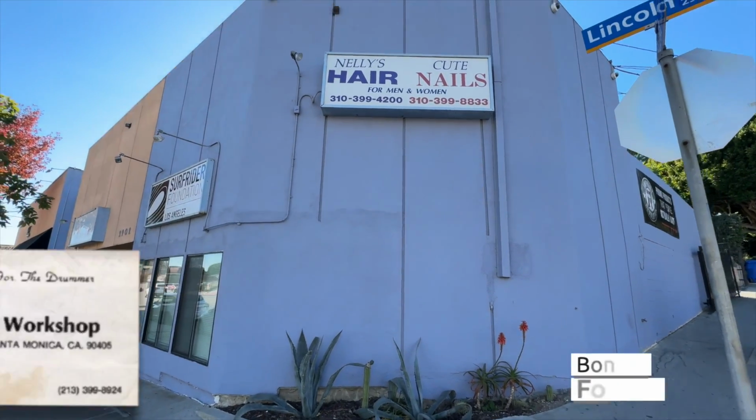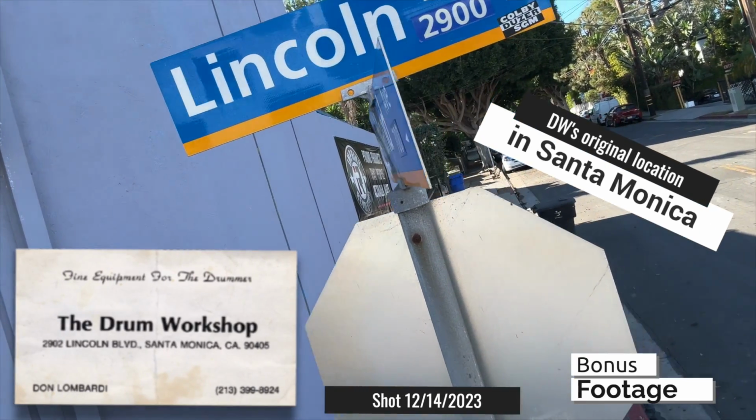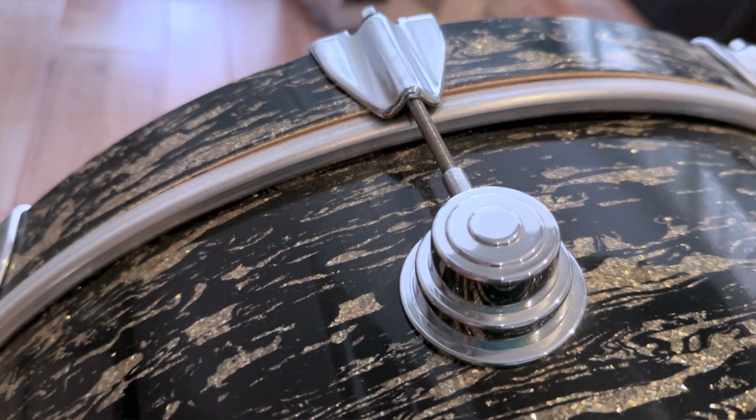the United States." In the second part of the deal, Drum Workshop, who at the time was only Don Lombardi's school for drum lessons and a small manufacturer of adjustable trap stools, would acquire Camco's inventory, manufacturing equipment, and other assets, which included some patents and dies, one of which was for the Tarot lugs, which has become DW's most recognizable feature.